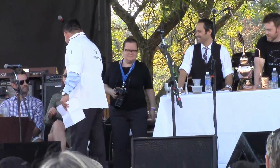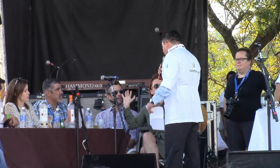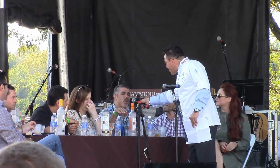The first three were very autumn, and these two are more citrus. So were they supposed to do that? No, it just actually happened that way. It's a fantastic summer drink with a great color. Yeah, I thought it was really interesting.